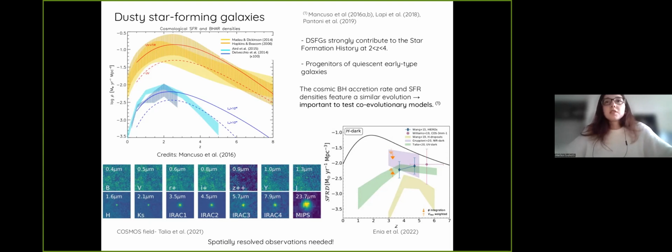And for these reasons, this population of galaxies is particularly important to test, for example, co-evolutionary models between supermassive black holes and their host galaxies. Indeed, some degree of co-evolution seems to be present. For example, in the top plot, you can see the behavior of the star formation rate density as a function of the redshift, and in the blue line, the black hole accretion rate density, which feature similar trends.